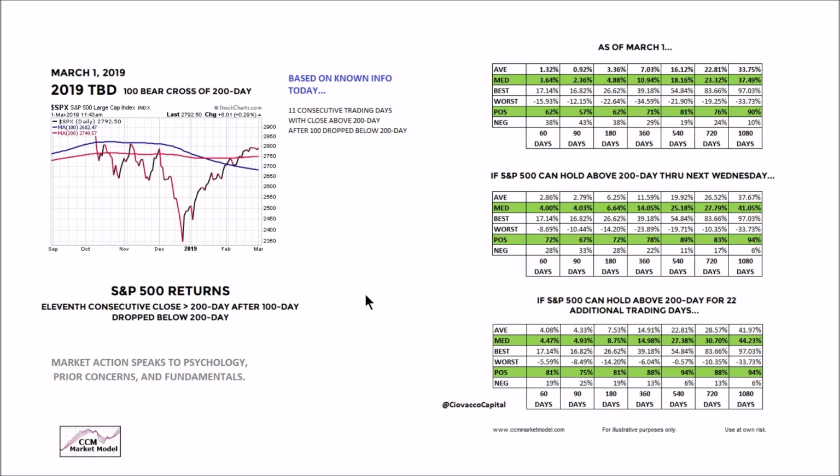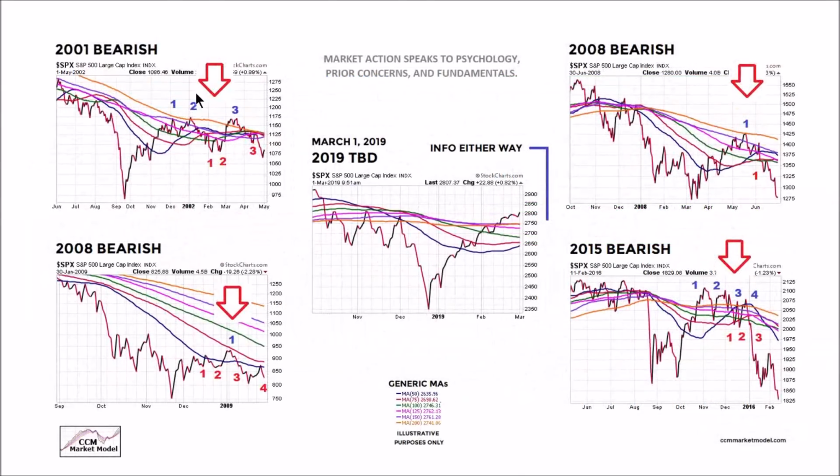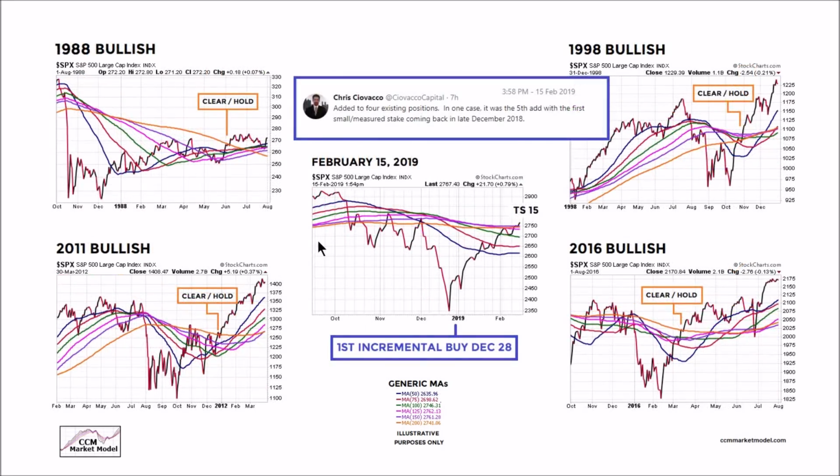And again, you might say, this is common sense. Yes, that's why it makes sense to use this. It passes the common sense test. It also passes the economic common sense test. There are fundamental reasons why the market fails at the 200-day here, here, and here. Just as there are fundamental reasons that the market successfully clears the orange 200-day here, here, here, and here.